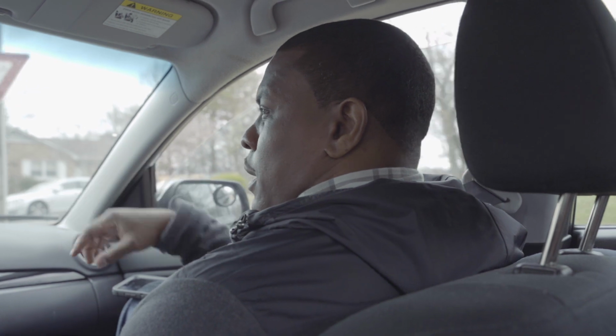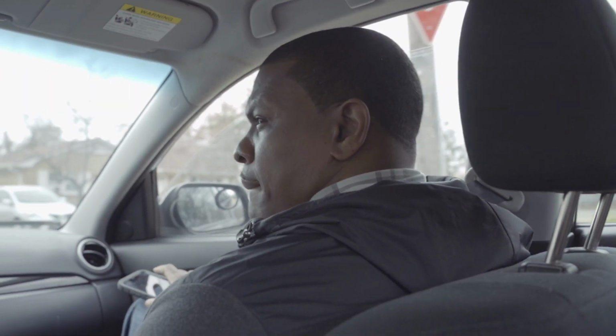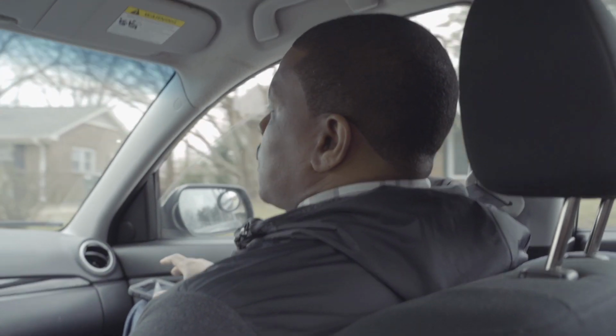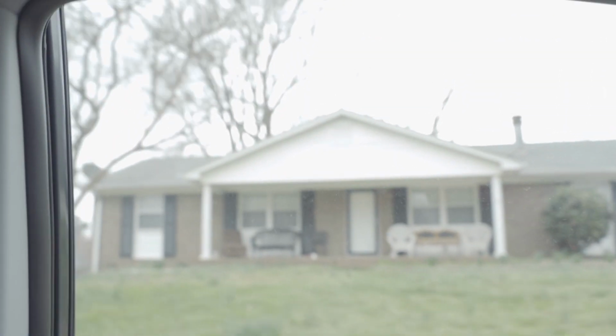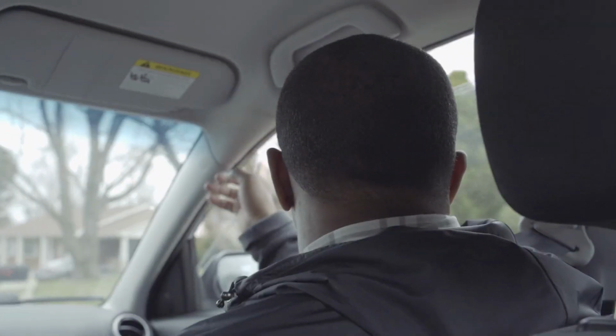Let's make a left. See, houses like this right here have furniture in the front. People live there. They're trying to take care of the property. That's not what you're looking for. You're looking for something just like this.